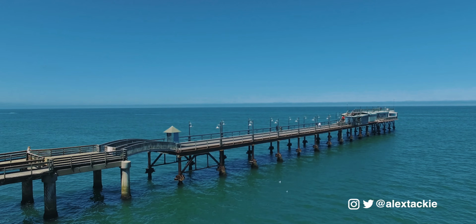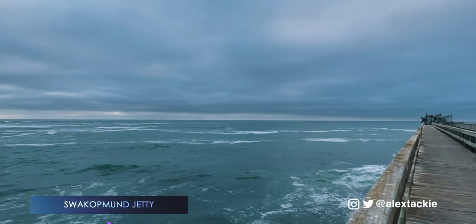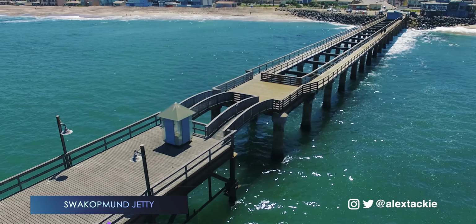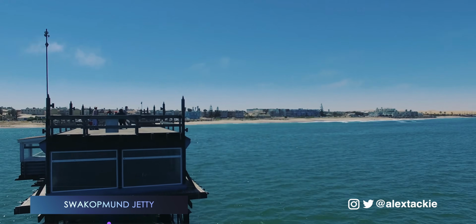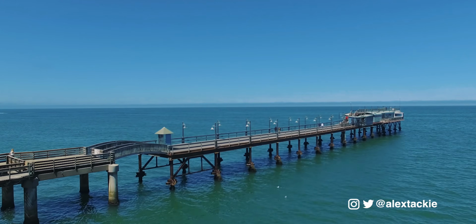Another iconic place to visit is the Swakopmund Jetty. It has a lot of history behind it, as it was first built with wood and later renovated to be built with iron. This is a place that would give you scenic views of the Atlantic Ocean and is a perfect place to relax and take some great pictures.